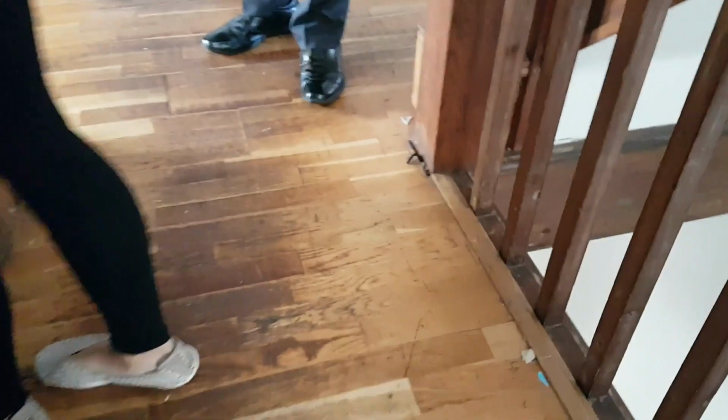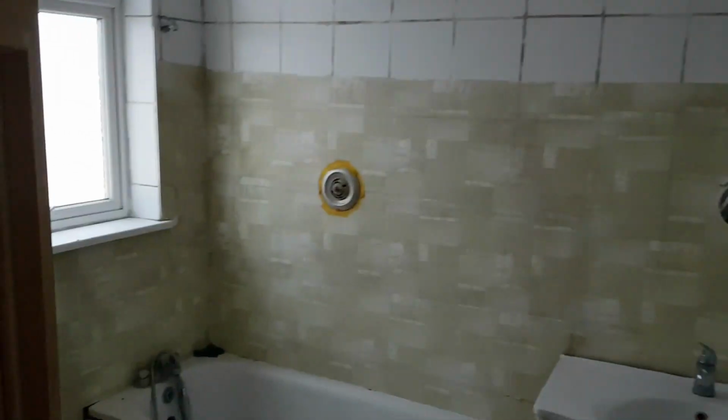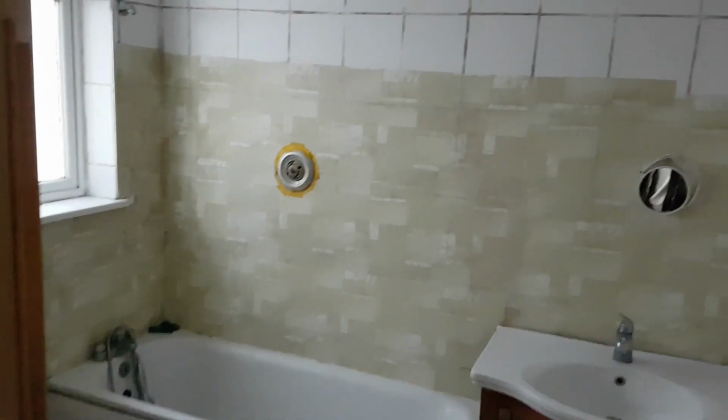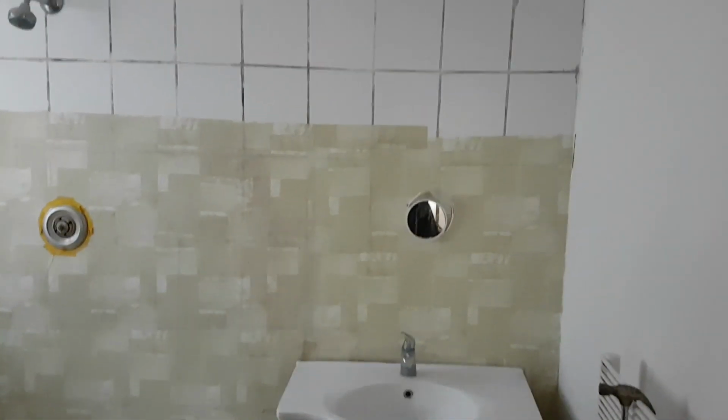So this is us kind of walking up to the first floor. You're going to see a lot of my mate's feet as we walk through the house. I really like that the windows are so big. There's a lot of natural light that comes through. This is us going into the family bathroom. I don't know why the shower head is on the side like that. I get that there's obviously a window there, so they couldn't put the shower head where the window would be, but it just seems a bit strange. It's all a bit higgledy-piggledy.